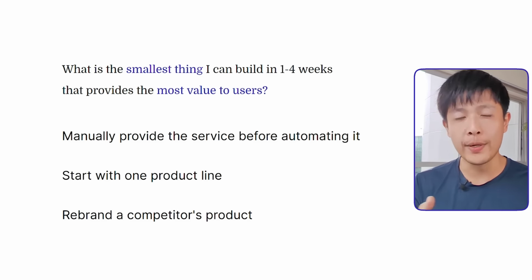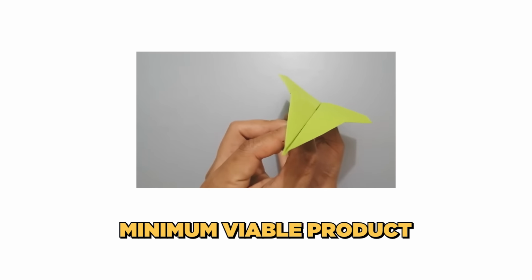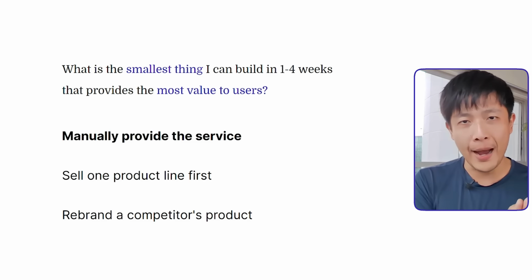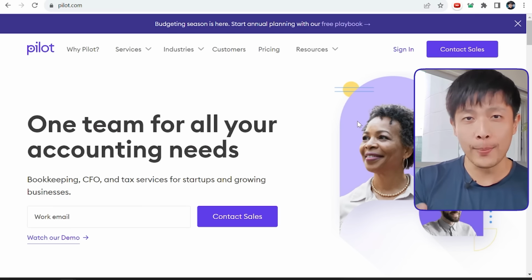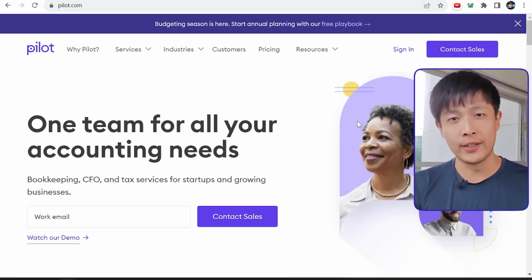Let's look at how some other companies developed their minimum viable product, the smallest thing that they can build in under 4 weeks that provides the most value to users. One quick approach is to start by manually providing the service before automating it. Pilot is the biggest startup accounting firm in the US. However, they started with one co-founder manually doing the bookkeeping.